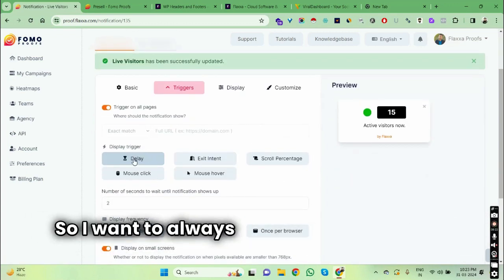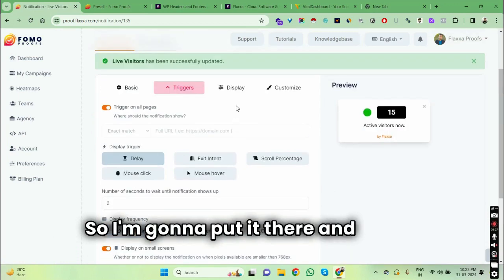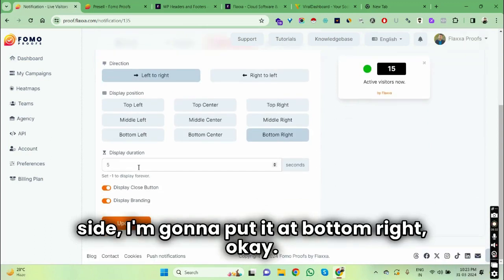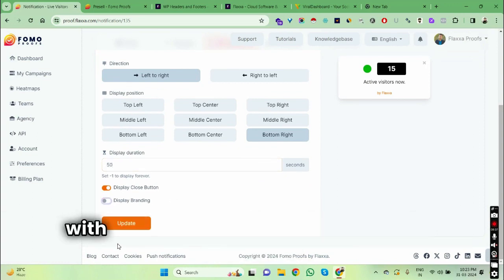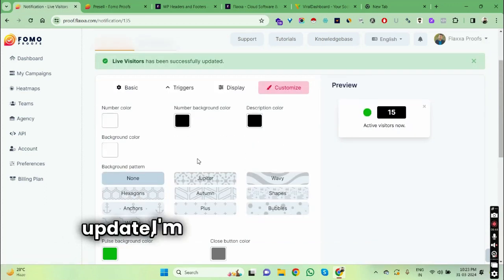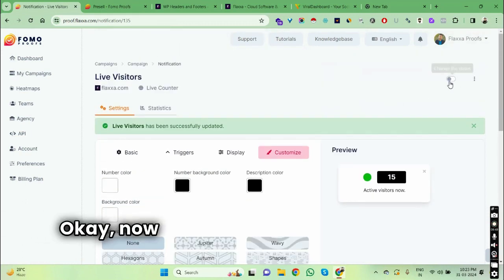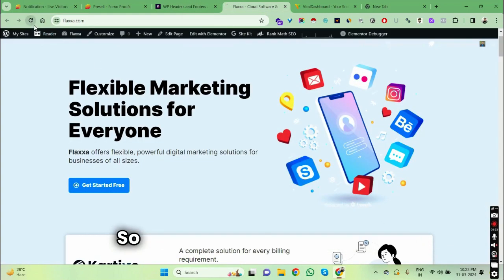Similarly, go to these tabs to configure the positions and the intents. I want to always show this at a delay of 2 seconds, so I put it there, and on the display side, I put it at bottom right. I set it to display for 50 seconds with no branding and no option to close this widget. Update. I'm not going to change any settings over here. Now obviously we need to activate this button in order to see the effects. So let's try again whether we can show this widget or not.